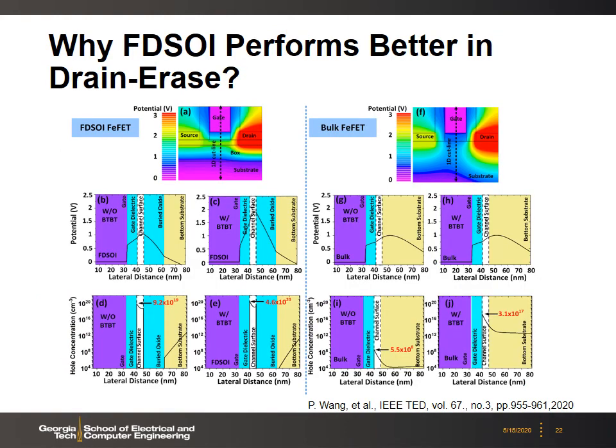So what is that? We performed TCAD simulations to analyze the channel potential when we apply 3 volt to the drain, 0 volt to the gate and 1.5 volt to the source. With the band-to-band tunneling model incorporated, we can see that the channel potential of this FDSOI device is raised up. This channel potential is much higher than the gate potential, and due to the GIDL effect, we can successfully erase the state. But in the bulk devices, because the channel is not confined, the channel potential was not raised up significantly, even with the same voltage bias. So that's why in the bulk device, the drain erase is not successful.